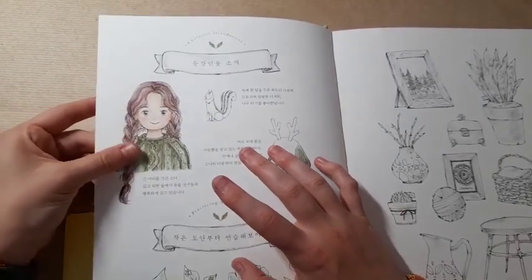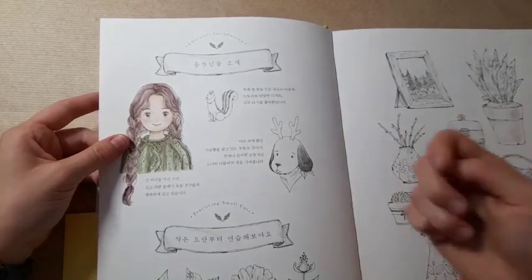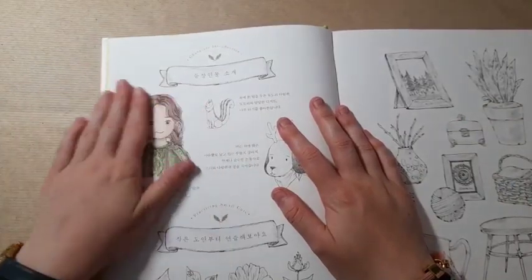I found the best way to use them was to just draw onto a plastic plate and then activate them with water. That seemed to work well, and I'm really pleased with how it's coming out.